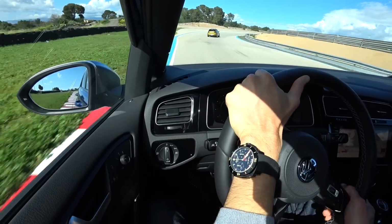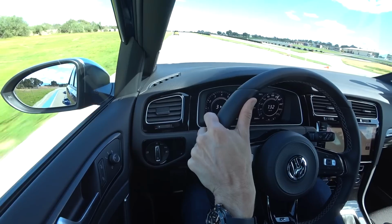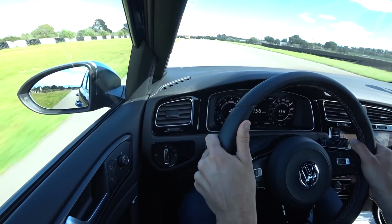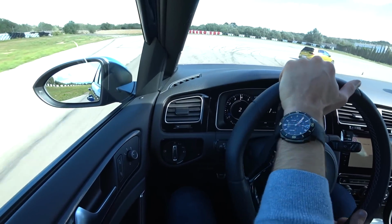There the rear even came around a little bit. Maybe you heard and seen it. So, now we're rolling out steadily.